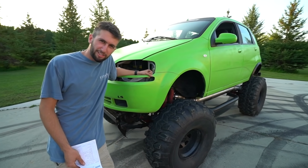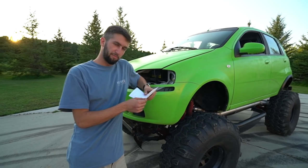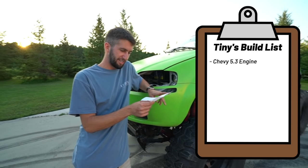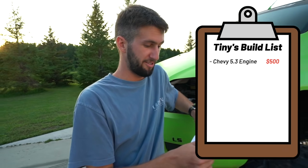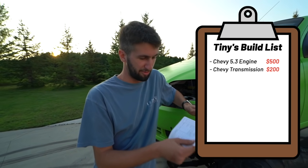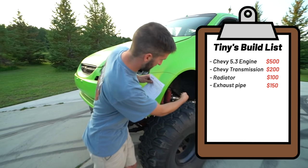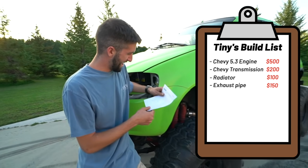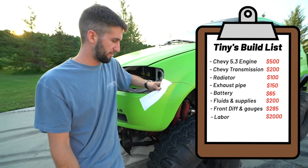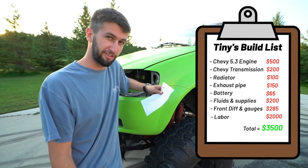Okay, so I'm sure some of you guys are wondering what the price breakdown of this build was. Most of the money was in labor, but we got a Chevy Vortec 5.3 engine at $500. A transmission, also from a Chevy, $200. Brian picked these up super cheap. Yeah, I cannot believe that. And then the rest of it was the radiator, the exhaust pipe, which is pretty sweet, we got two of them, and a new battery and fluids and oil, and that's about it. Totaling out, this thing came out to be $3,500 for the build.